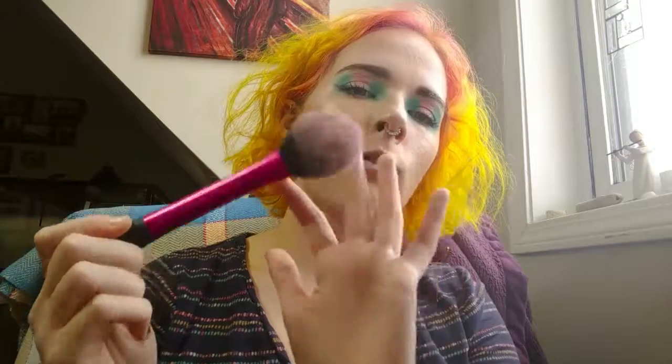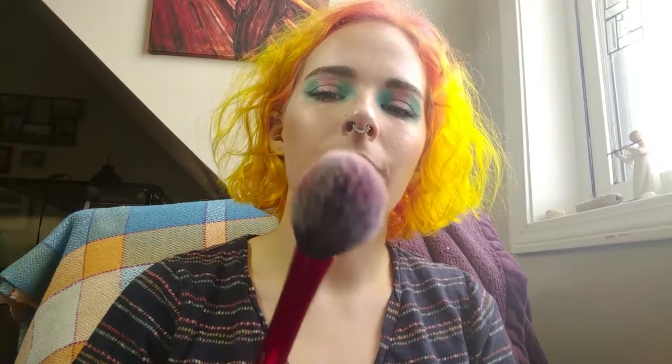Alright, I have been using this brush. This is the Real Techniques blush brush for my blush, and it is so nice. It makes doing blush my favorite part of my makeup routine because it's so soft and springy, and I don't need to swirl it. I can just pat it, but it's so soft that it's just so easy to place and put right in there. So highly recommend this brush if you're looking for a nice blush brush.